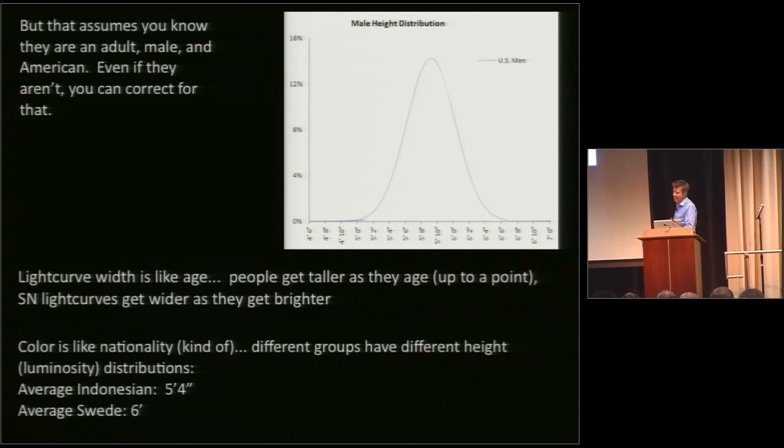Okay, I should say that this is the average male height distribution, but there can be systematic errors in supernovae, so we have to make sure we really understand the average distribution of supernova properties. But there can even be problems when you do it for people's heights.